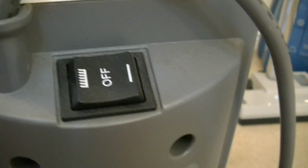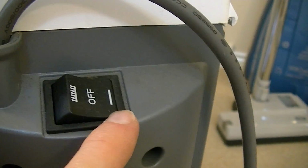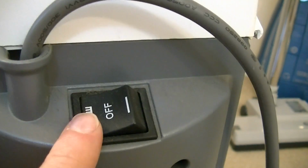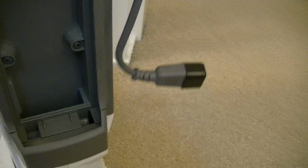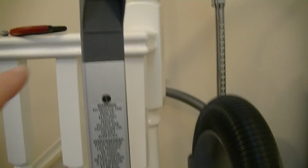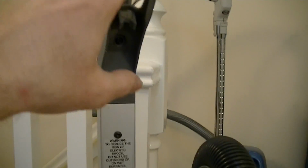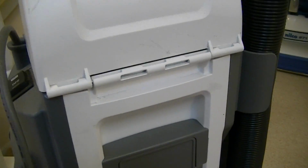Yes, it is twin motored, because we've got a two-position switch: hard floor, so that's the brush off, and carpet, and then the off position. And that's where we connect the mains lead into it, and then it all goes up and stays upright. I've forgotten how you do it, but it sort of clips up to here, so the cord exits out of the top. So I think that's everything apart from the bag.